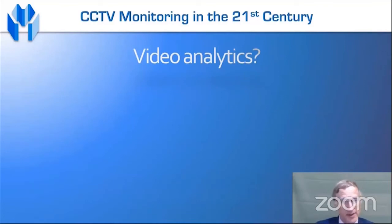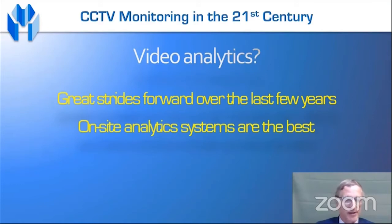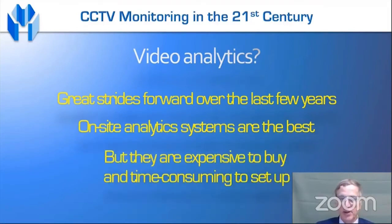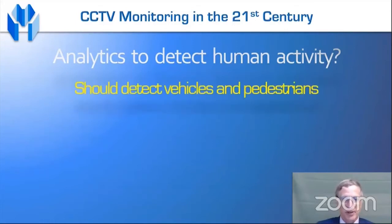What we can say is that in recent years, great strides forward have been made. On-site analytics systems are always the best because they can be tuned to the exact conditions for the cameras and their field of view. But they're expensive to buy and they're time-consuming to set up, and you need quite a degree of expertise to do so. So what has happened more recently is that attempts have been made to detect human activity with the analytics. And by human activity we mean vehicles and pedestrians.